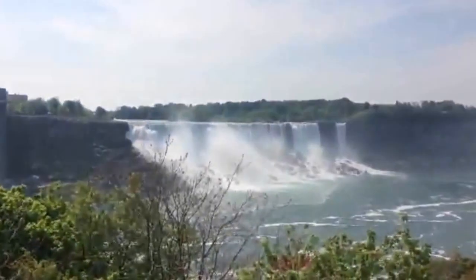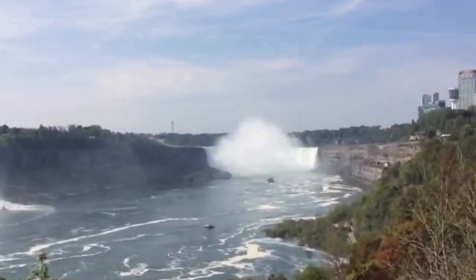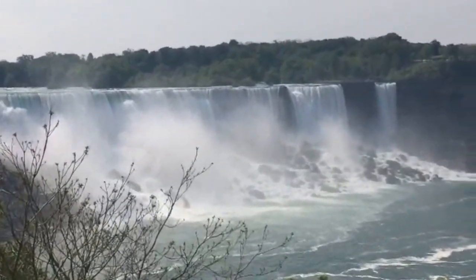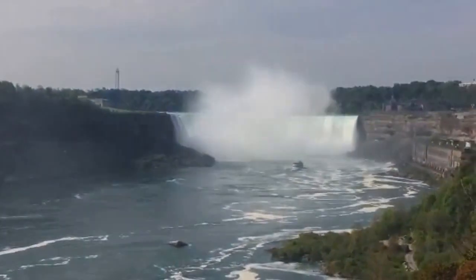I think I just realized that the reason this room reminds me of the American side is because I actually came to the Canadian side years ago, not the American side. But here is what you all have been waiting to see: Niagara Falls.